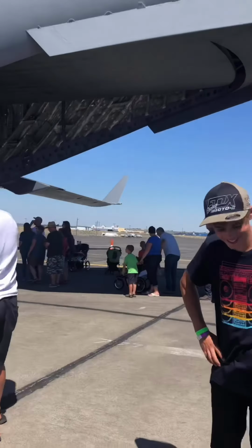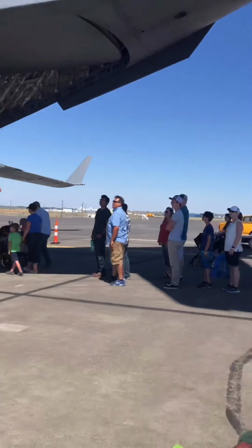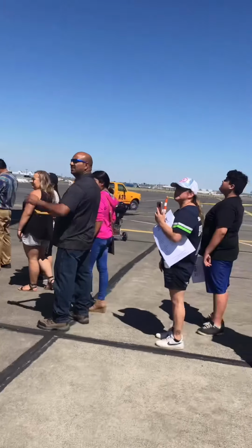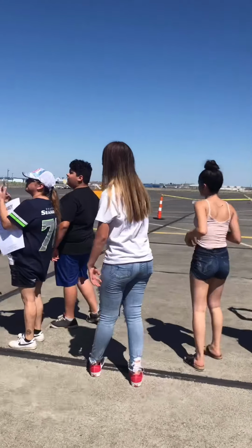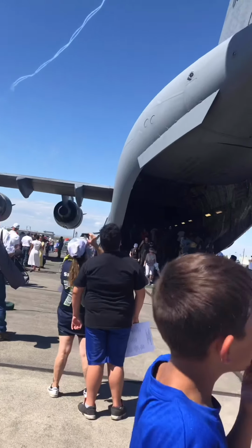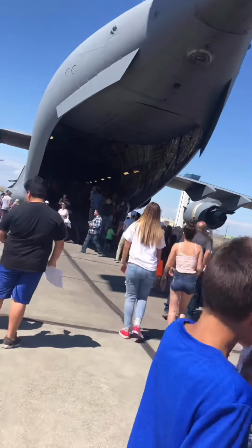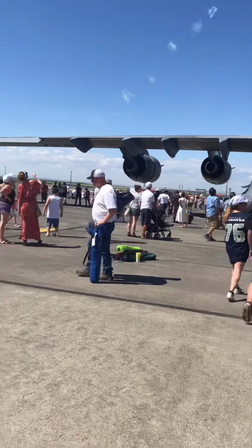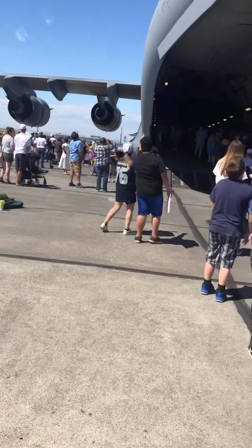Third is smaller than the C-5. They have jump seats along the walls on both sides. They can seat 145 people, plus they have some extras they can put in if they need them. We're inside a military plane.